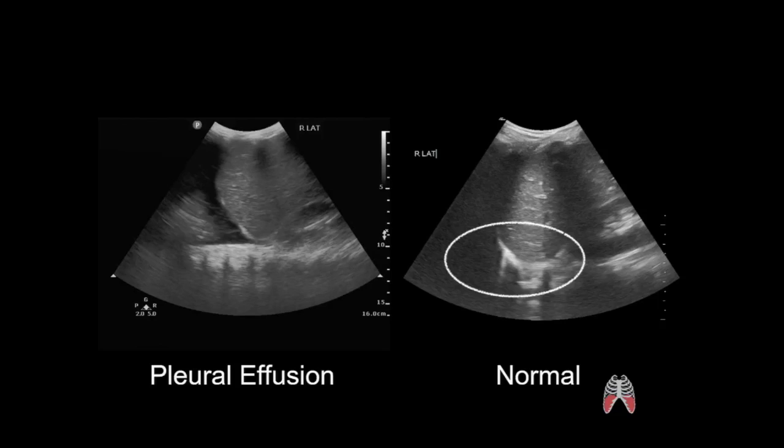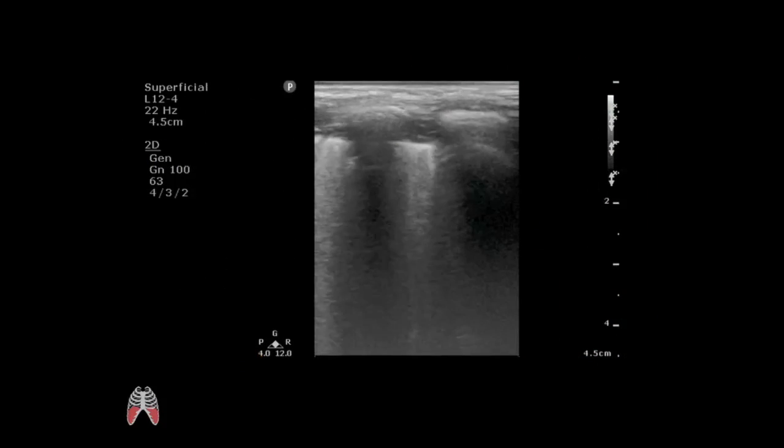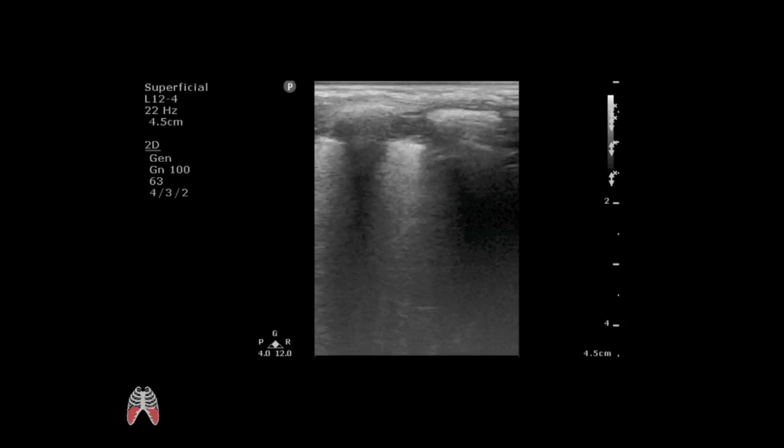For us, bronchiolitis, even in a resource-limited environment, is still seen. So that's one example. The other example is a 4-year-old who presents in the emergency room in respiratory distress. He's been sick for a while with intermittent fevers. So what are we seeing here? What did you say? Lung sliding, excellent. B lines, excellent, right? So remember, B lines show that there's some fluid at the septae. If we see this in all quadrants, what are we talking about? Pulmonary edema, excellent.